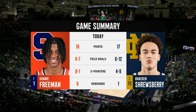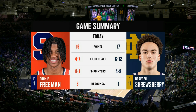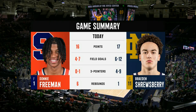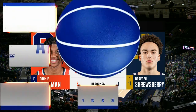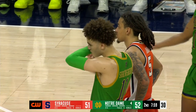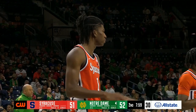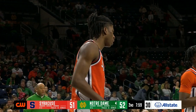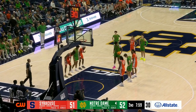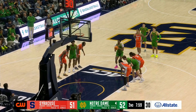Donnie Freeman, his season high of 23 came against Cornell. Braeden Shrewsberry, he's got 4 3-pointers, Brian, on 9 attempts. Nobody in the ACC attempts more 3-point shots than Braeden Shrewsberry, and I don't expect that to change as the season goes along. And when we talked earlier with Micah, Shrewsberry talked about the fact that he's encouraged Jaden to work on his mid-range game. You see that on display as well. Last year, Shrewsberry made 78 3-pointers, second most among Division I freshmen.